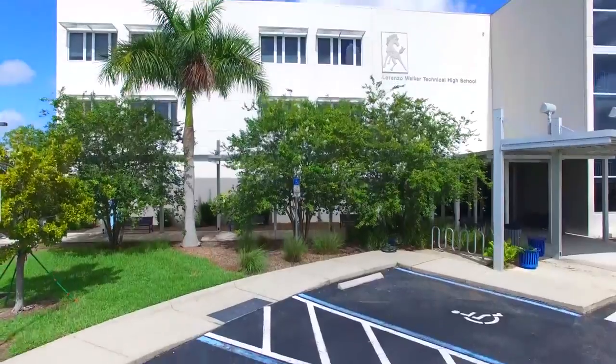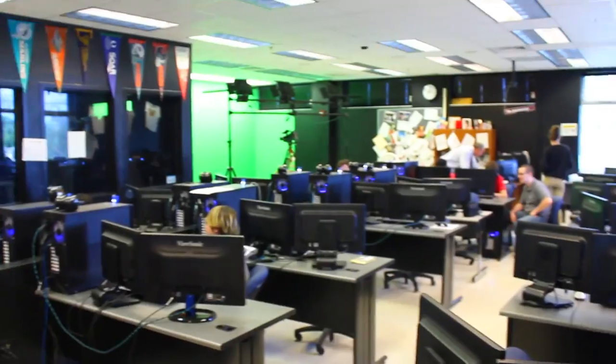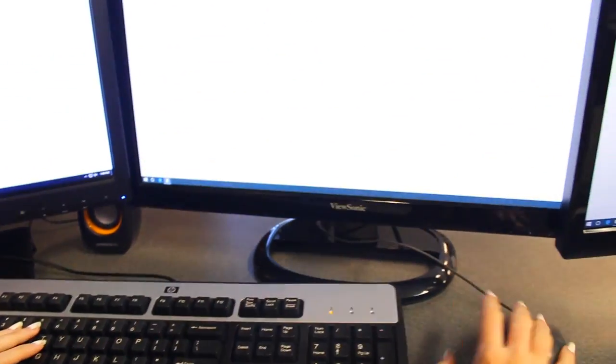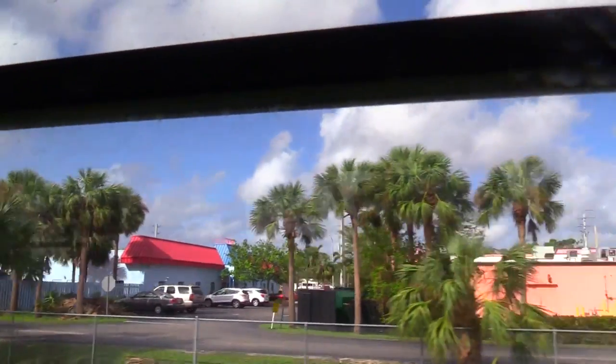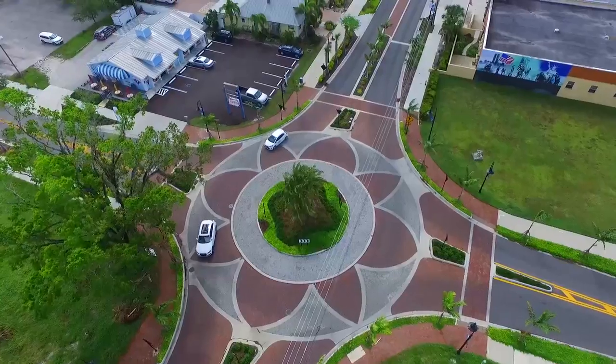My friends and I go to Lorenzo Walker Technical High School and are enrolled in the multimedia program. Recently, we got the opportunity to go to Bonita Springs on a field trip. While researching for the field trip, we came across something interesting. The Fountain of Youth. Now we head out to find if it's really out there, or at least find something resembling it, while exploring Bonita Springs.